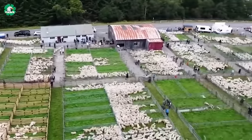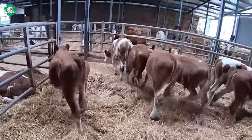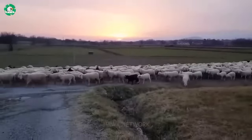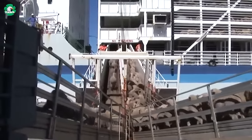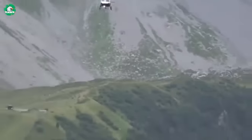Hello, everyone. Have you ever wondered how Australian farmers' livestock can traverse vast distances to reach remote places around the world? Today, we'll uncover the secrets behind the process of transporting millions of sheep, pigs, and cattle to different continents.